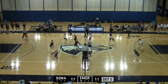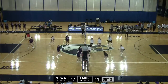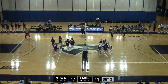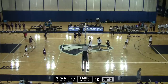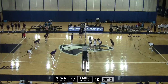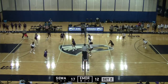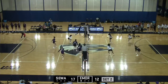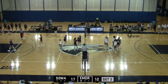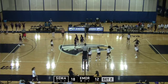But this Sewanee team passes well. Dug up. McKnight finds a way. Not touched. And that's 12-7, 5-point gap. Timeout may have come in exactly the right time. But again, that is a team that can pass. And Destiny Stewart, the young lady wearing number 1, is playing like number 1, 18-12. She is an outside hitter to be reckoned with.